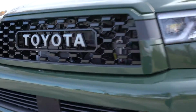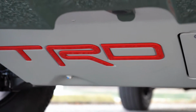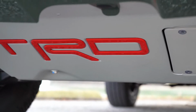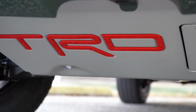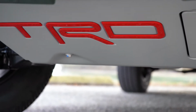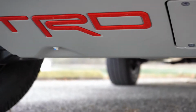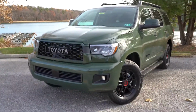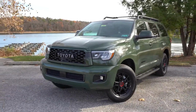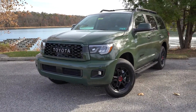Up front, first thing I wanted to mention to you guys, if I can get underneath here enough: TRD front skid plates specific to the TRD Pro trim level. Found that pretty stinking cool. Most people will never see that, but this is a more off-road capable SUV, and I'll go over that as we go. But TRD heavy-duty skid plates down there. And in addition to that, if you guys were curious about what the color is that we do have today, it is actually Army Green exterior, in case you wanted to go that route yourself.